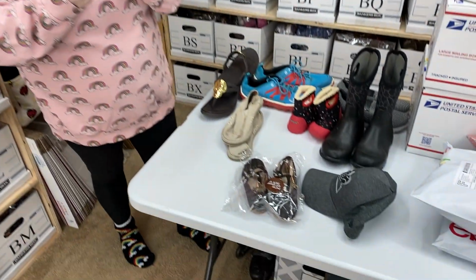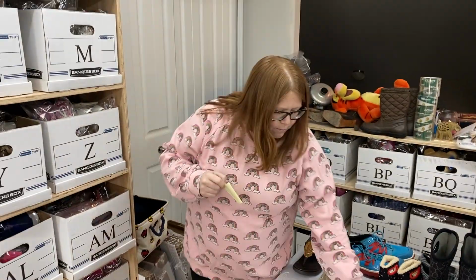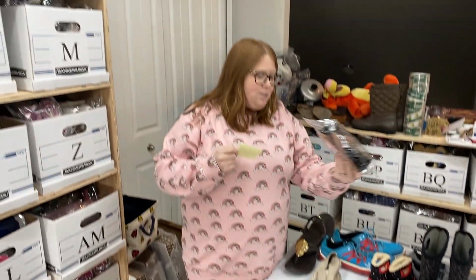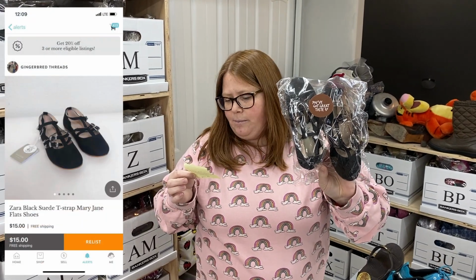And then I was gonna say, also don't mind these shoes here. Well, this one, we can just say this one really quick. Okay. This one did sell. These ones I was just working on getting packaged up. These are some Zara shoes.